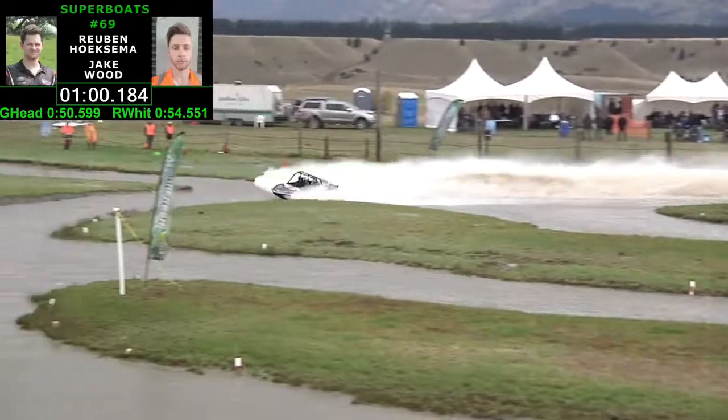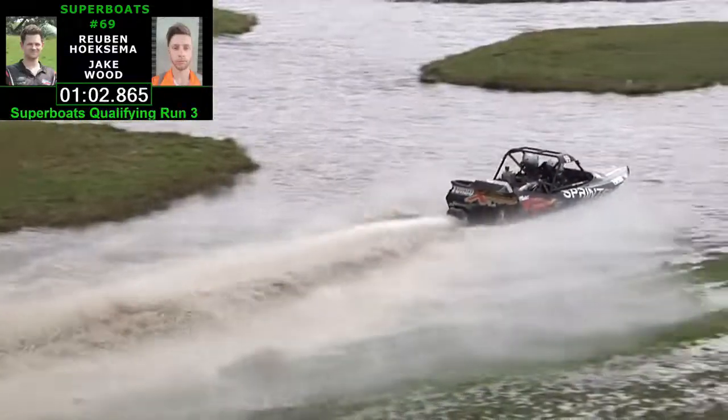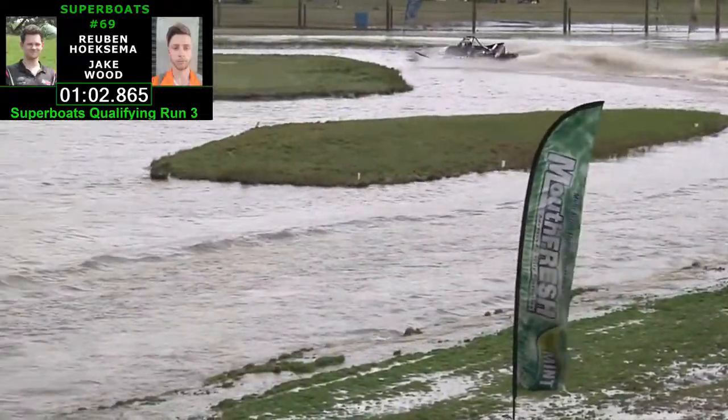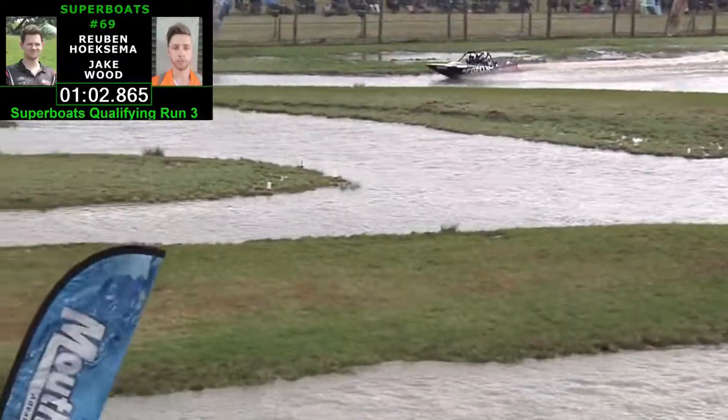But the young man going to come through the line. Oh, a bit tight in through there. Nice lap there for the rookie with a 62.865 there for the rookie, Ruben Hoxema.